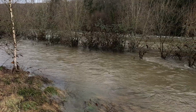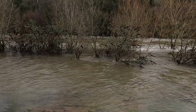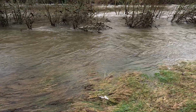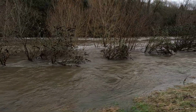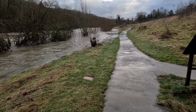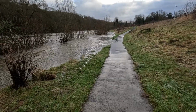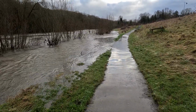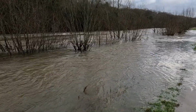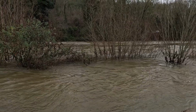Here we are now walking back from Ironbridge along the river. We're approaching the Half Moon at Jackfield. As you can see, the river is so high up here, flowing so fast, and the path we would normally walk along is underwater here. I mean, you can see where the bank of the river would normally be. It's well past these trees here, and the speed the water's going, unbelievable.